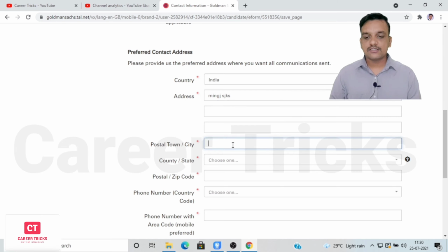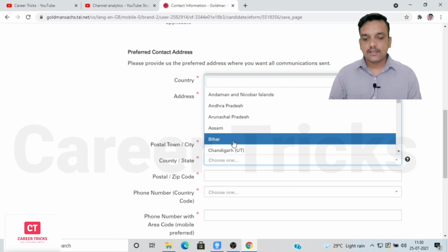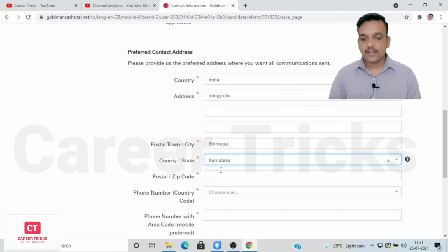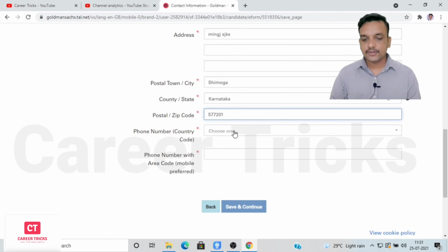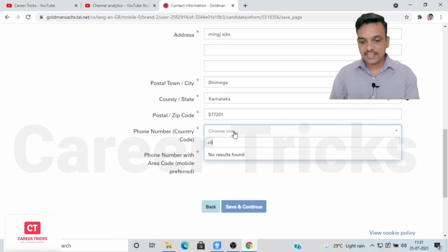After mentioning the address, you select the city and you select the country. After selecting a country, you write the pin code of your address and phone number. When you are writing the phone number here, you have to select the prefix code of India, that is +91.